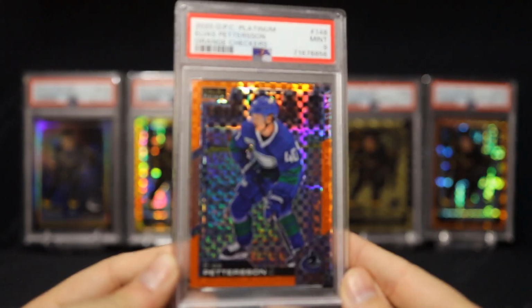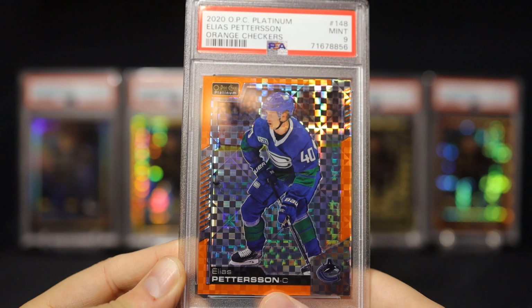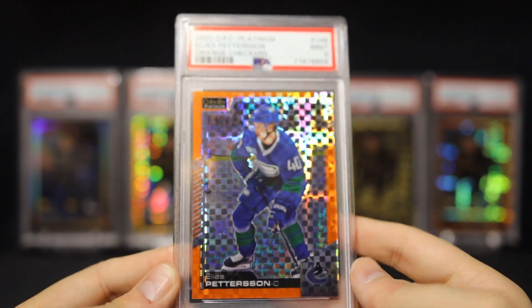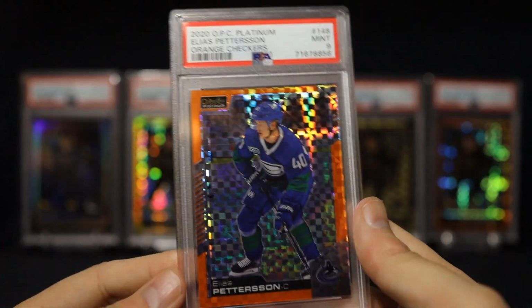Orange Checkers Pedersen, this is the second one of these that I have, and both of them are horribly off-center. I'm kind of surprised to see it go to 9, because look how much thicker that is versus that. That just kills the eye appeal to me. It's just too off-centered, so I'll end up selling this one. I think my other copy's not much better, but I need to get a better version of this card.